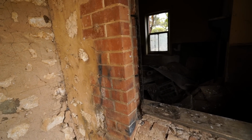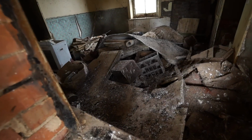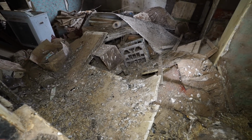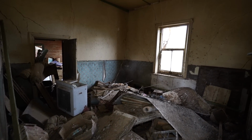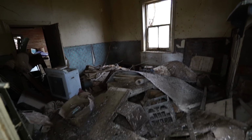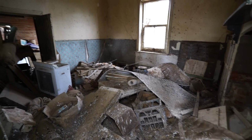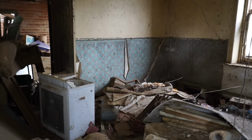Whoa. Jeez, it looks like there's anything and everything in here. Damn, guys, look at that. So blustery, wind out there. Oh, the pigeons. Looks like it's even had a hay bale or two in here. I'll walk around the back and see if we can go through there. Look at the old wallpaper.